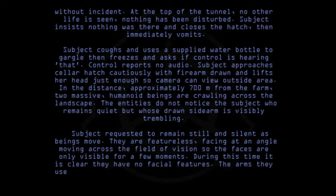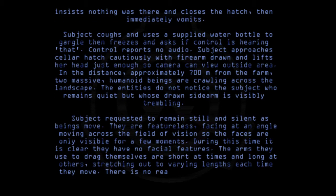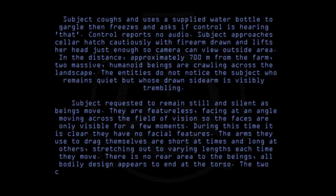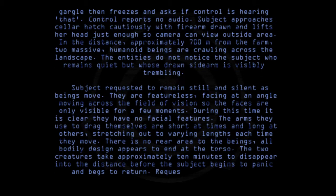The arms they use to drag themselves are short at times and long at others, stretching out to varying lengths each time they move. There is no rear area to the beings, all bodily design appears to end at the torso. The 2 creatures take approximately 10 minutes to disappear into the distance, before the subject begins to panic and begs to return. Request declined.